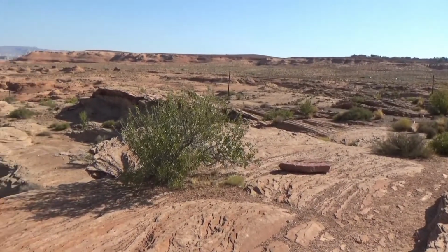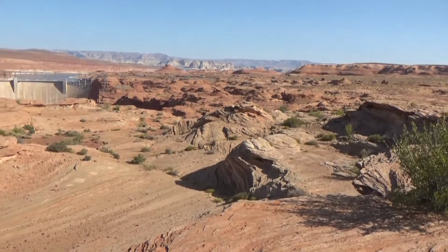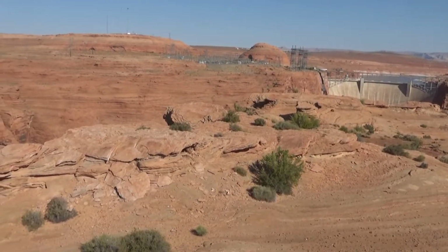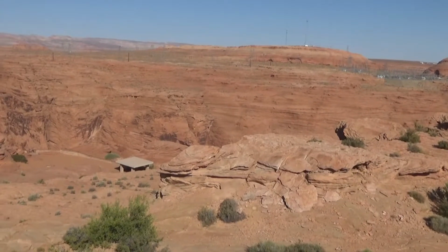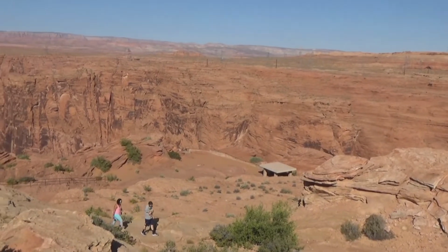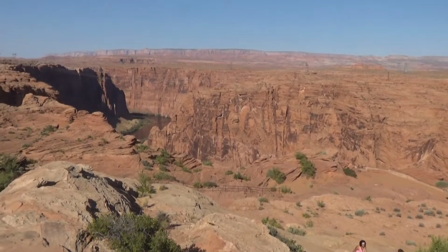Well, folks, here's an overview of the whole area on both sides of the dam there. Hope you liked the video. Please let me know. Wish the hanging gardens were a little more lush and the dam visitor center would be open. Other than that, I think I did the best I could.